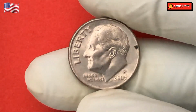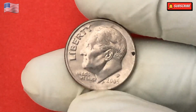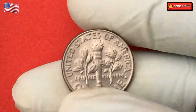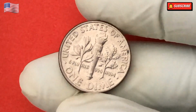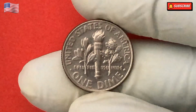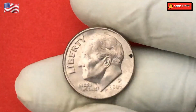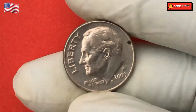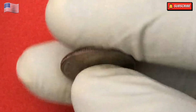So, there you have it, the 2003 dime is far more valuable than you might have thought. If you have a 2003 dime with minting errors or in pristine condition, it could be worth as much as $23,000. So go ahead, check your coin jars, your piggy banks, and your loose change. You might just have a rare and valuable dime that could make you a small fortune.